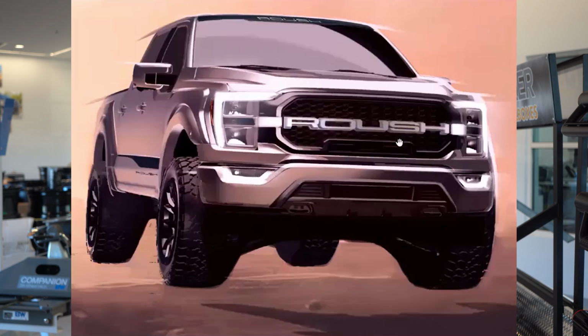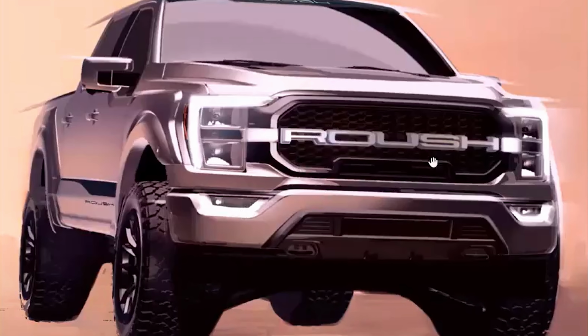I am super excited to tell you about the new 2021 F-150 Roush. They just released some information to us and I was hoping to get it out here and let y'all know about it and hear about all the exciting changes and all the things that they're keeping the same as well.